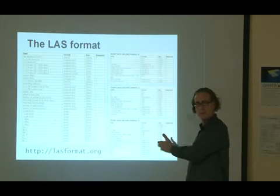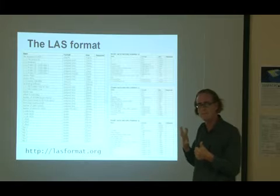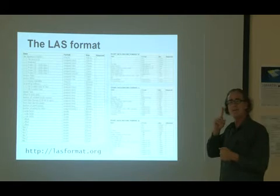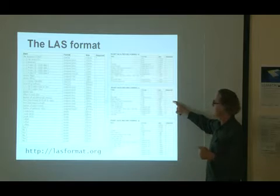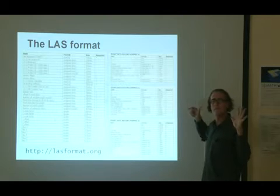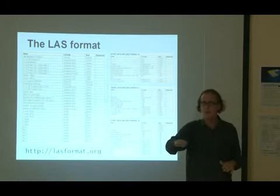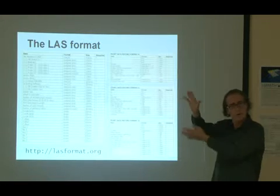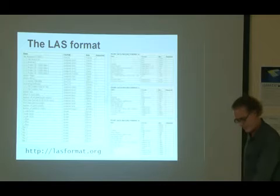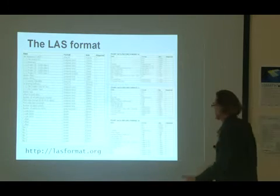So, in this case, there should be 6 points, all having the same GPS time, but having different return numbers. They all come from a shot with 6 returns, so the GPS time should be the same. But then there are slightly different X, Y, Z coordinates, and slightly different intensities, depending on how bright the reflection was. That's really it.